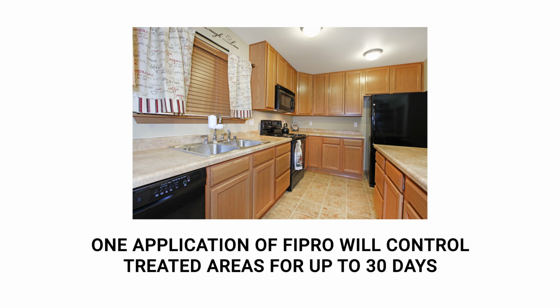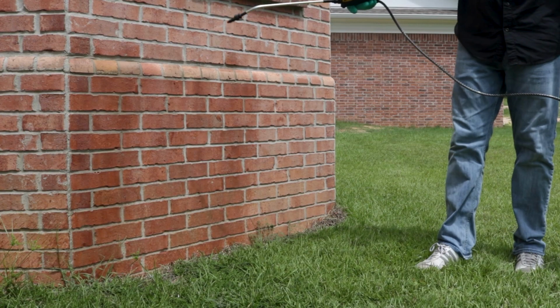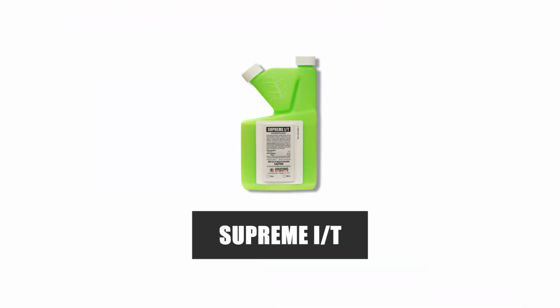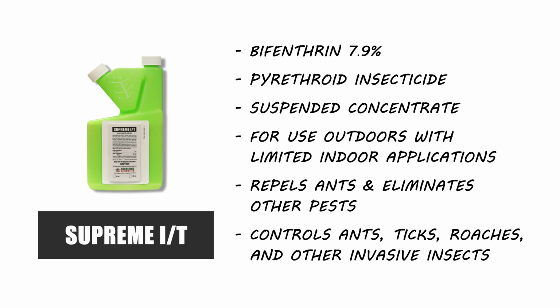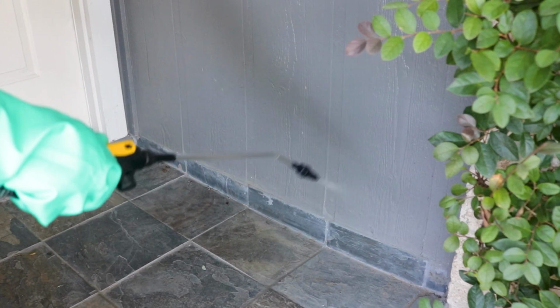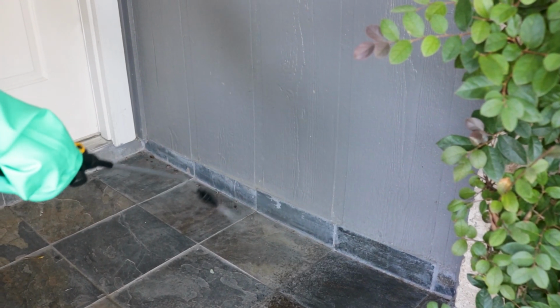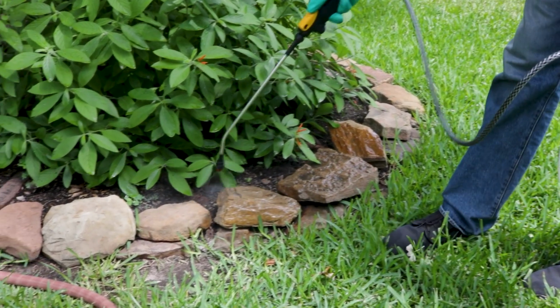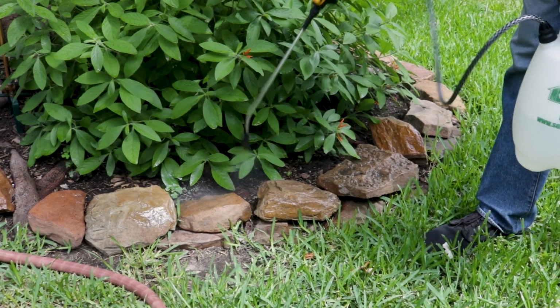After ant activity indoors has stopped, or if you only have ants outdoors, apply a perimeter application around your structure with Supreme IT. Supreme IT is a bifenthrin-based liquid suspended concentrate that is labeled to treat over 70 different pests. Ants are especially sensitive to bifenthrin, so they'll stay away from areas you treat and prevent them from reestablishing. When applied, Supreme IT will leave a residual chemical barrier that will control pests for up to 90 days after application. This product will need to be mixed with water.